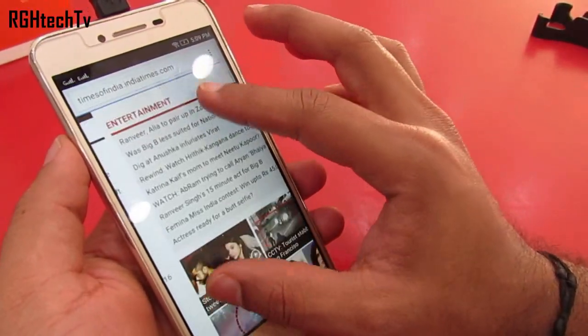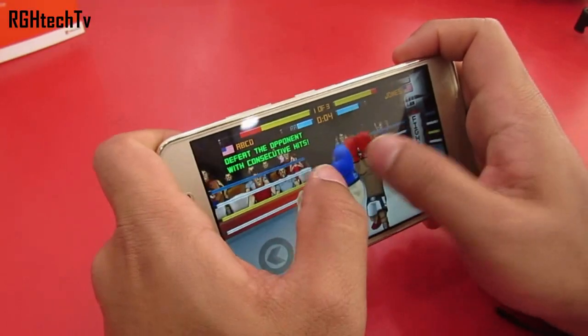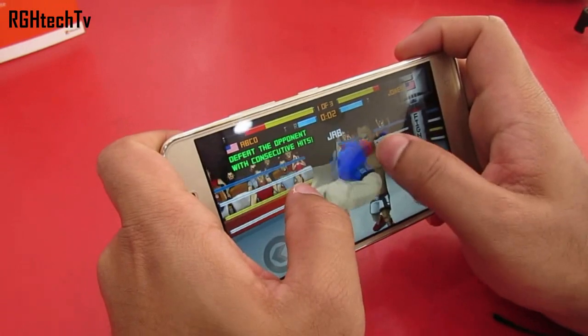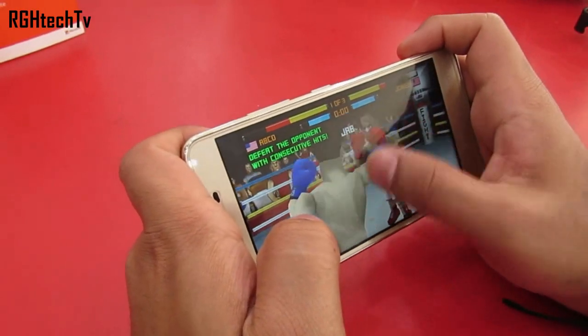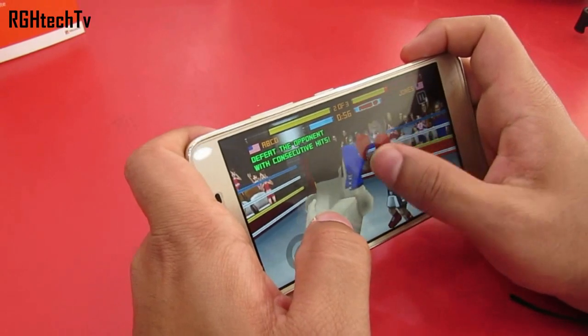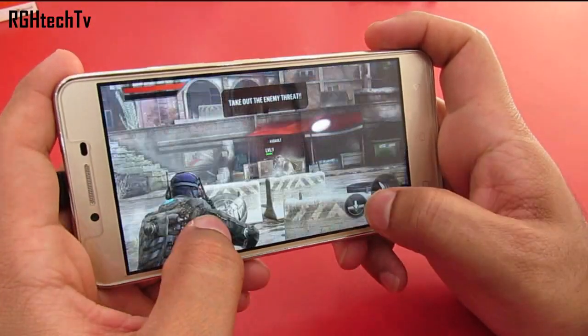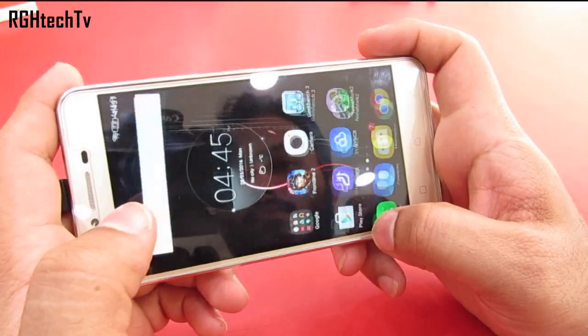Browsing was smooth, pinch to zoom gesture worked fine, but I missed the fluid experience which I earlier had on Redmi Note 3 or LeTV Le 1S. Regarding gaming, entry-level games played without any issues, but in high-end games like Frontline Commando 2, I noticed quite a bit of lag and it also crashed on me once, which was a bad experience.